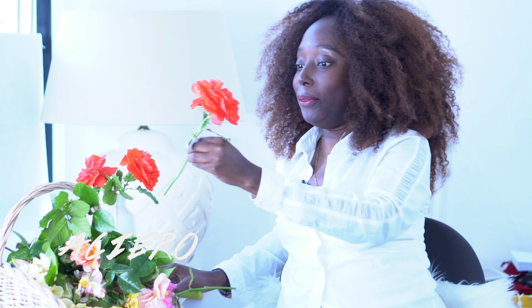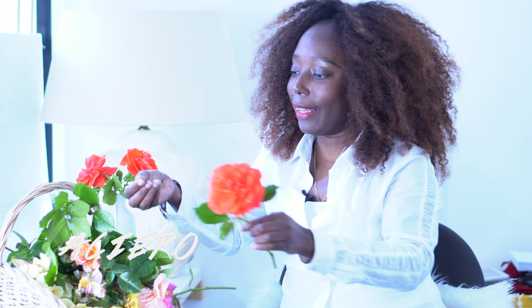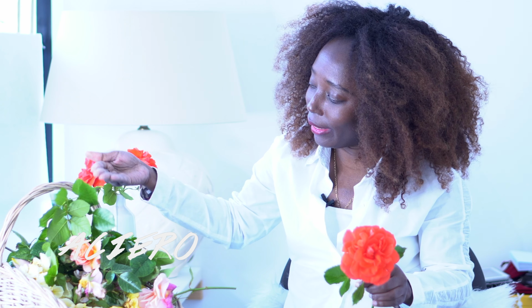So this color is the orange color, and this one is blooming so well, and people are at my studio every day just smelling this rose. It has a ladybird still on it, which is nice. I'm going to just put it in here so that it keeps away all the lice. So voila, you have a bouquet from your garden.